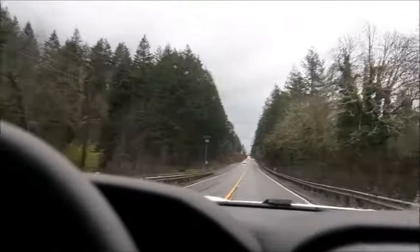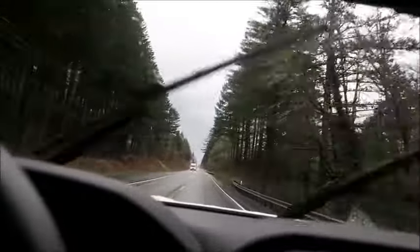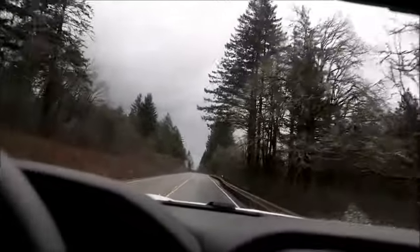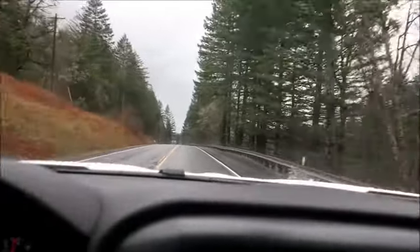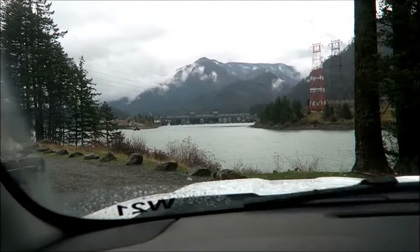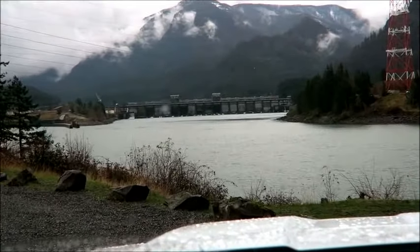Oak Harbor, where I'm at right now, that's almost sea level, so I don't know why the difference, but not as many cedar trees here. A lot of pine. Looks like there is a dam out here, which I wasn't aware of.